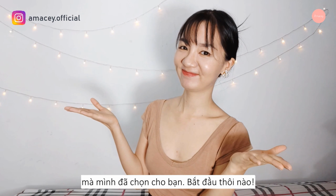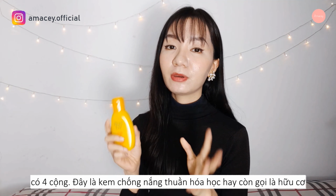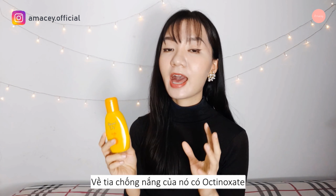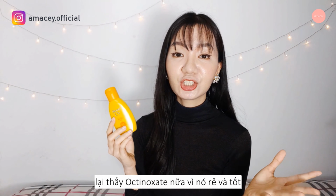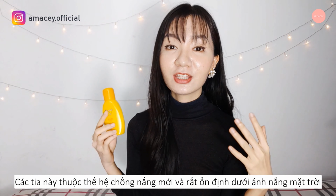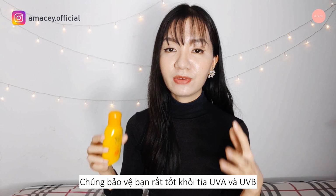Let's get into it. It is the Biore UV Kids Milk SPF 50 PA++++, 4+. This is a pure chemical sunscreen, or a pure organic sunscreen. For the UV filters, they have octinoxate. Of course, you'll get octinoxate because it's cheap and it's good. Tinosorb S, Uvinul A+, and Uvinul T are a new generation of UV filters, and they are very stable under the sun and very good at protecting you from UVA and UVB.